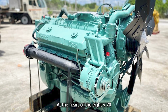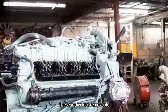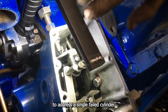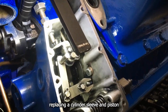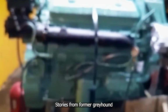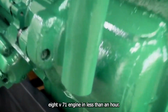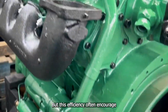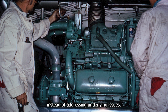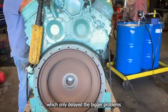At the heart of the 8V71's convenience was its wet sleeve cylinder design. These individual, removable sleeves meant that mechanics didn't need to pull apart the entire engine to address a single failed cylinder. In fact, replacing a cylinder sleeve and piston could be done in a fraction of the time it took to work on most other engines. Stories from former Greyhound mechanics even claimed they could swap out an entire 8V71 engine in less than an hour. But this efficiency often encouraged a "patch it and move on" mindset. Instead of addressing underlying issues, many operators settled for band-aid repairs, which only delayed the bigger problems lurking under the surface.